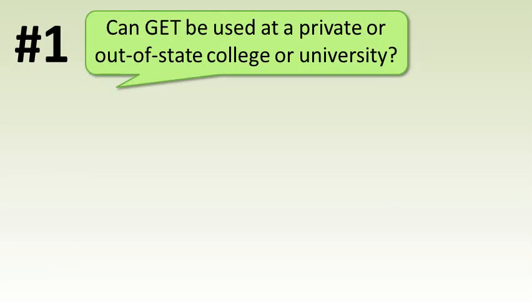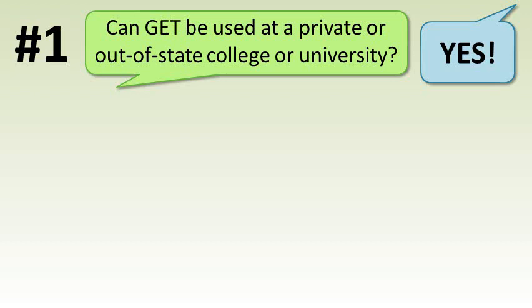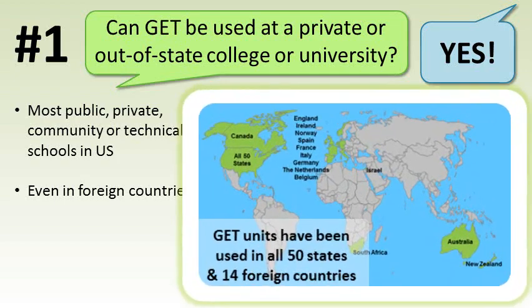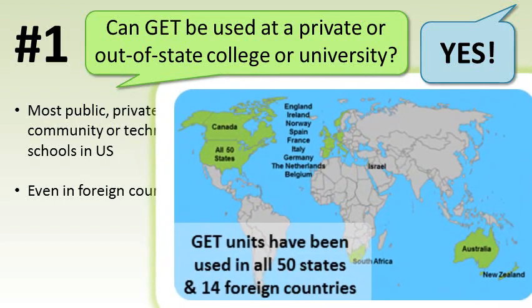Our first question, Luke, is, can GET units be used at a private or out-of-state college or university? Yes, actually, GET units can be used at nearly any public or private college, university, or technical school in the United States, and even select colleges in other countries. In fact, GET has already been used to pay for school in all 50 states and 14 foreign countries.